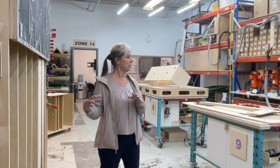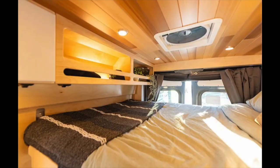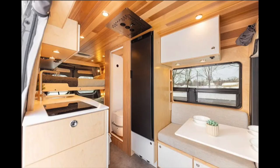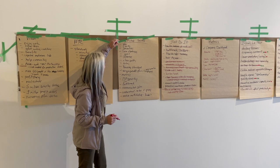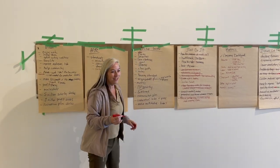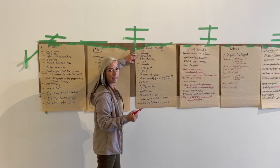Welcome to Atelier AuNiveau in Montreal, Quebec. Here's some of the really cool products they make for the recreational vehicle and travel industry. We're here for a strategic planning session this week, but first I thought I'd take you on a quick little shop tour. They got some really good organization and visual controls in the shop.